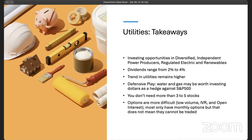Southern Company and, actually, we've traded NextEra Energy, and we're trading one more, which is escaping me right off the top of my head. But we have been trading some of these companies using that process. And so I think there are other opportunities for you to extend that process to generate income through options, even though they have lower open interest, lower volume, and lower premiums.